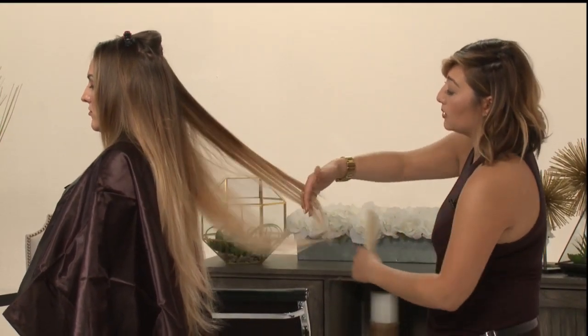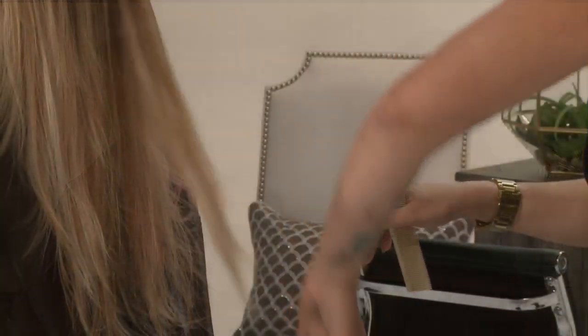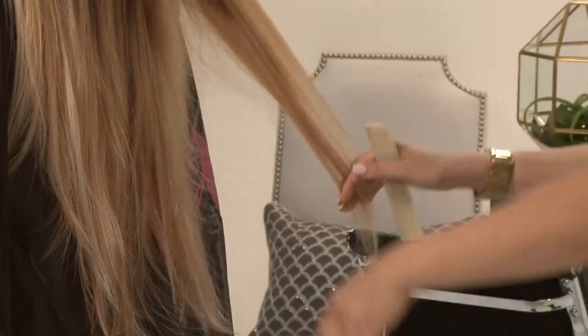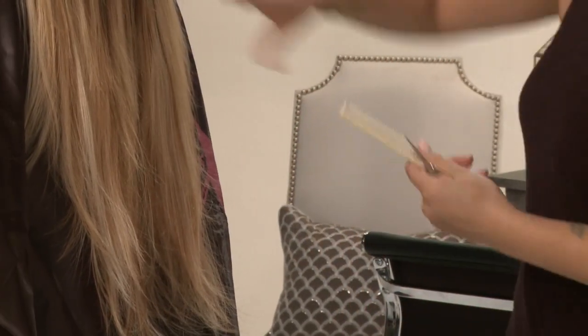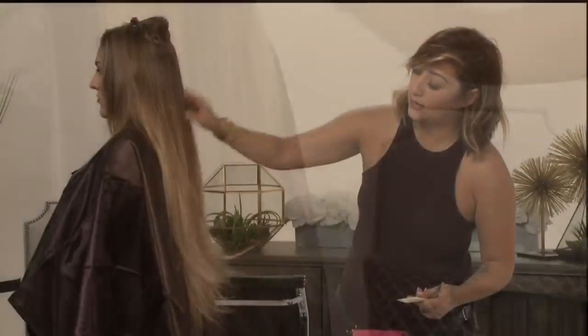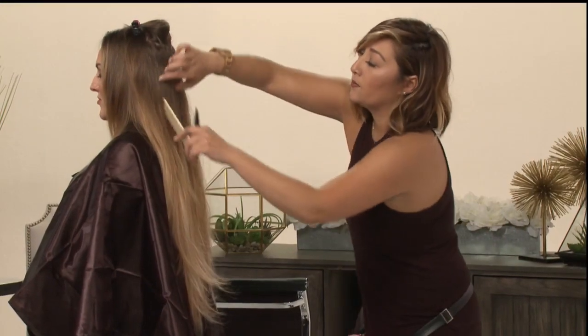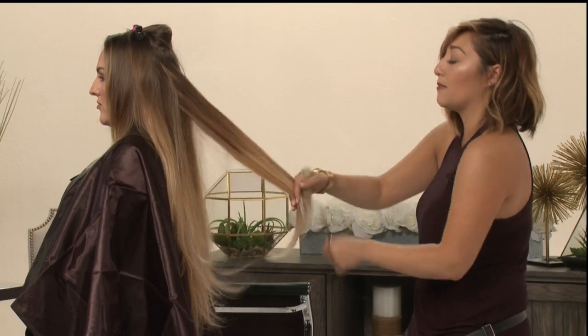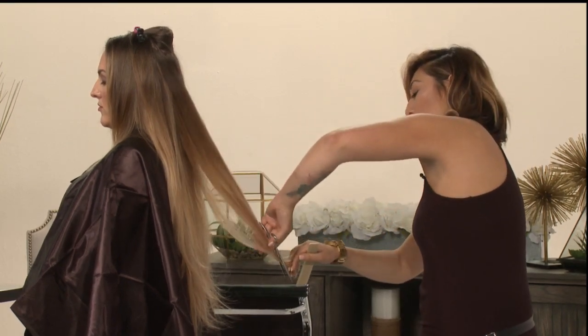And so I've done my horizontal cut, and now I'm just gonna go in and match it up with my vertical. And remember, don't lift it up too much. It's all visual, and you can see what's happening. We're starting to get those beautiful long layers that are gonna give her the movement out of this hair, so that way it doesn't flop down.